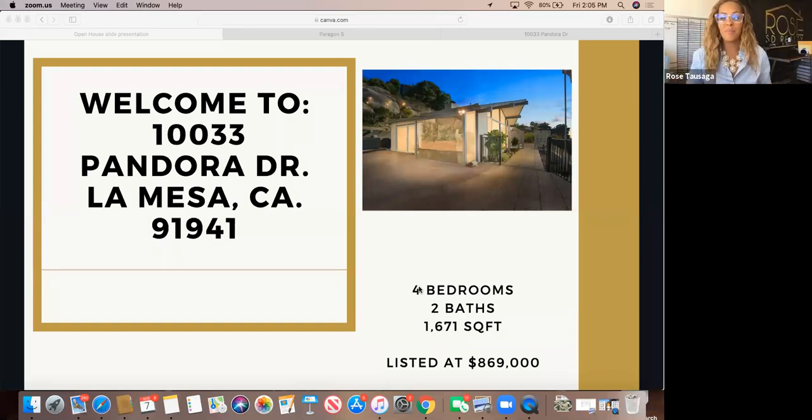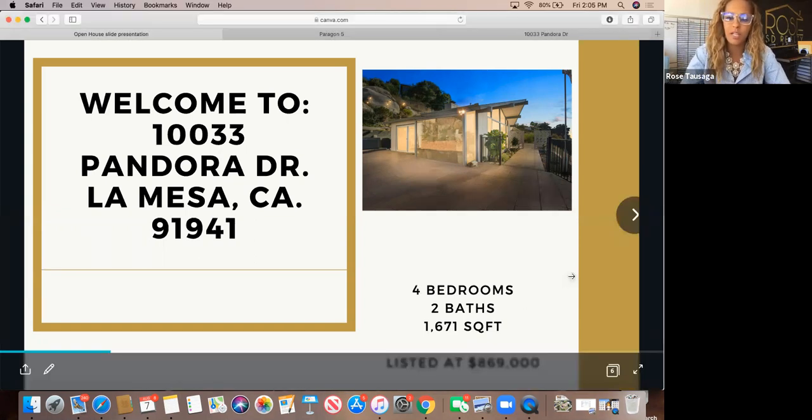Today we are going to be at my newest listing, 10033 Pandora Drive, located in Mount Helix, La Mesa, California, 91941. This is a 4-bedroom, 2-bath home, 1,606 square feet, located in, again, Mount Helix, listed at $869 to $899.